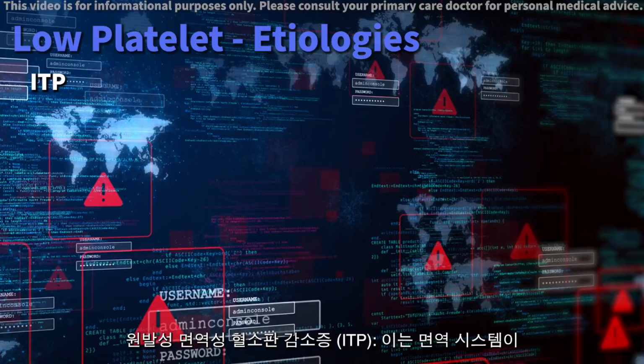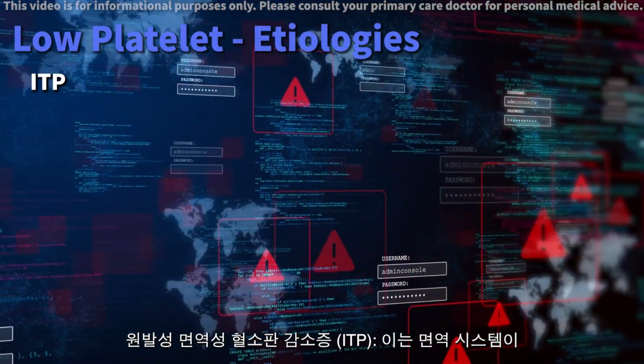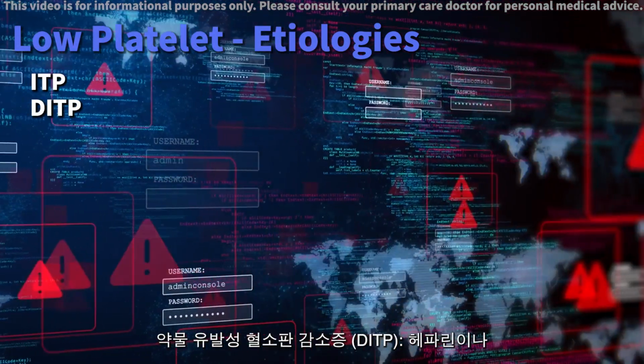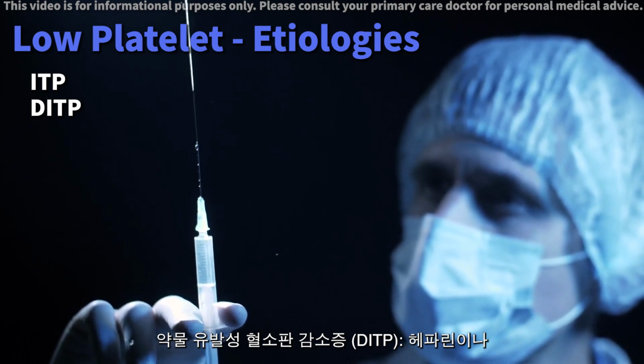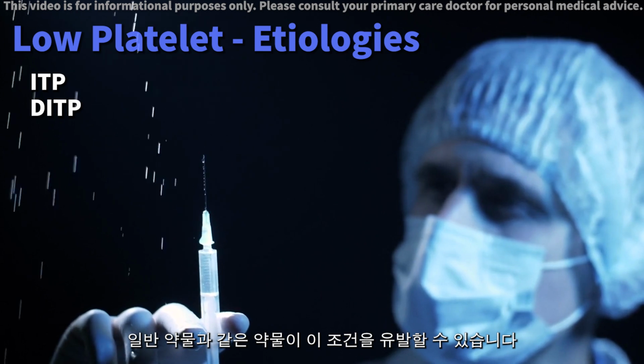Primary immune thrombocytopenia, ITP. This is where your immune system mistakenly attacks and destroys your own platelets. Drug-induced immune thrombocytopenia, DITP. Sometimes, medications like heparin or over-the-counter drugs can trigger this condition.